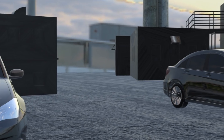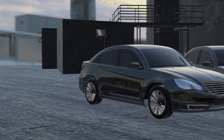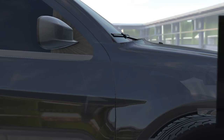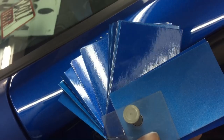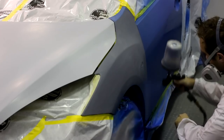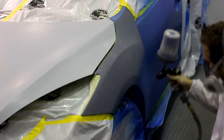Oftentimes, manufacturers will assemble the same colored vehicle in multiple plants. Sometimes, a plant in Mexico, for instance, could be using a different size or shape metallic than the plant in the USA, or they could be using an entirely new pearl. These inconsistencies at the factory cause paint companies to release multiple variants of each color, but all of these colors will still be slightly different than what's on the vehicle. During the refinishing process, the paint technician must determine the closest matching variant for the vehicle and blend that color into it to make it appear as if it's all the same color.